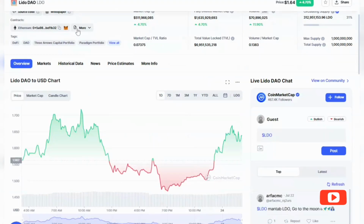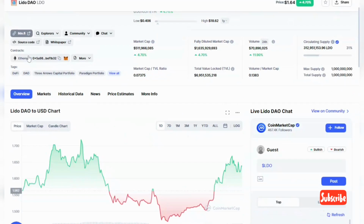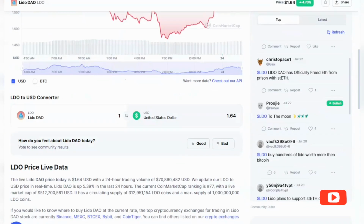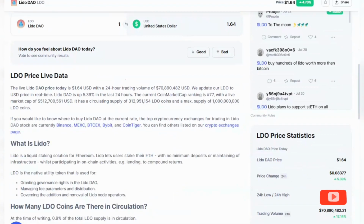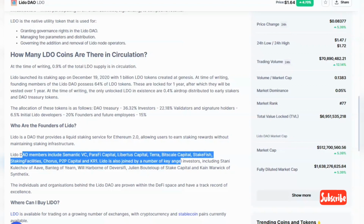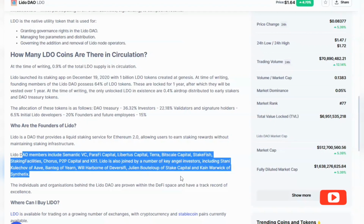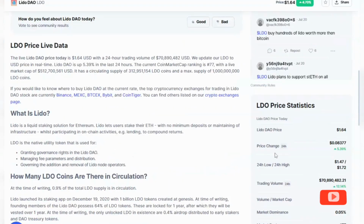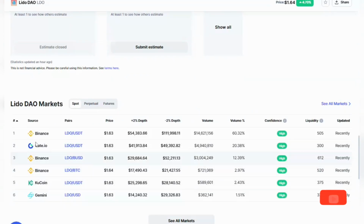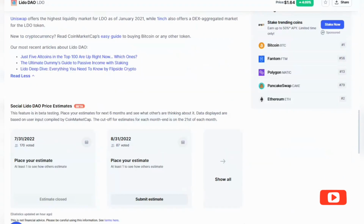So this is on the Ethereum smart contract. So you want to check out the project, or see the team behind this project, the founders. Now for Lido, it says the investors include Parafi Capital. Okay, we have Terra, we have Bitski Capital, we have loads of people on this project. So hopefully we're going to see more. Then let's check out the markets to see where they are currently available. So it's currently available on top exchanges as well, which is a cool feature.